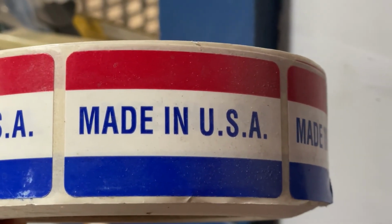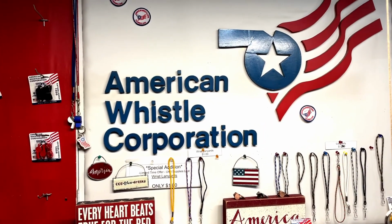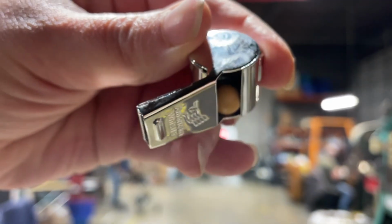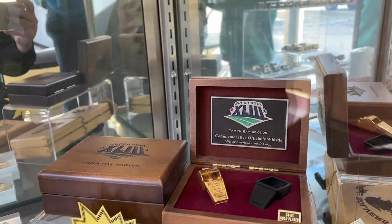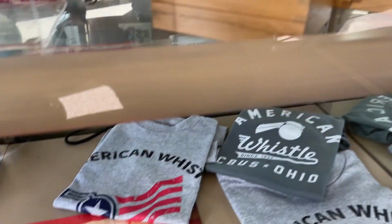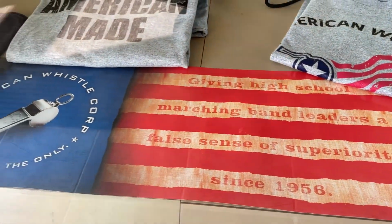Number 1. And the top spot, we go to a factory. A whistle factory. American Whistle Corporation has been producing the classic brass whistle since 1956, outfitting our police, military, and the gold-plated whistles for the officiating crew at the Super Bowl. Giving high school marching band leaders a false sense of superiority since 1956.